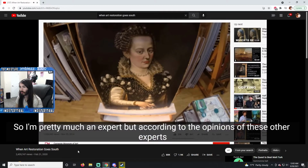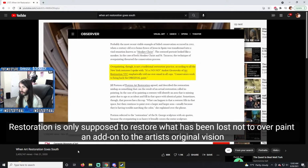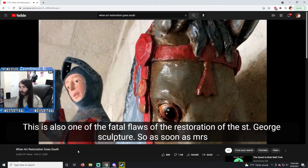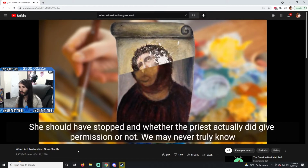But according to the opinions of these other experts, restoration is only supposed to restore what has been lost, not to overpaint and add on to the artist's original vision. This is also one of the fatal flaws of the restoration of the St. George sculpture. So as soon as Mrs. Jimenez started to go past the flaky areas and eventually completely cover up the face, she should have stopped.